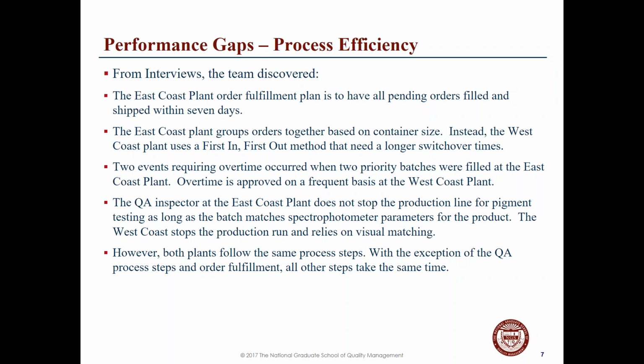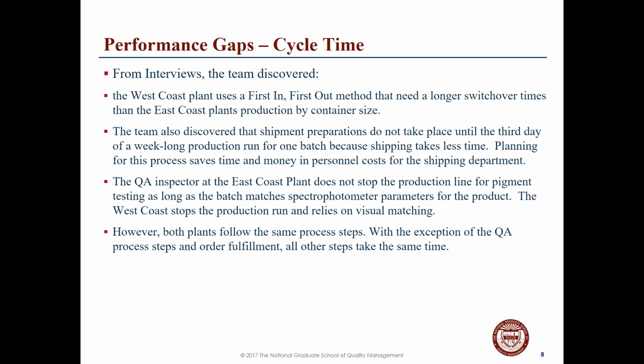So those are the main two gaps that we found in regards to efficiency. The container size that they use with the first in, first out method was a real impediment, and the QA inspector did not want to stop the production line for pigmentation testing. Next slide, please.